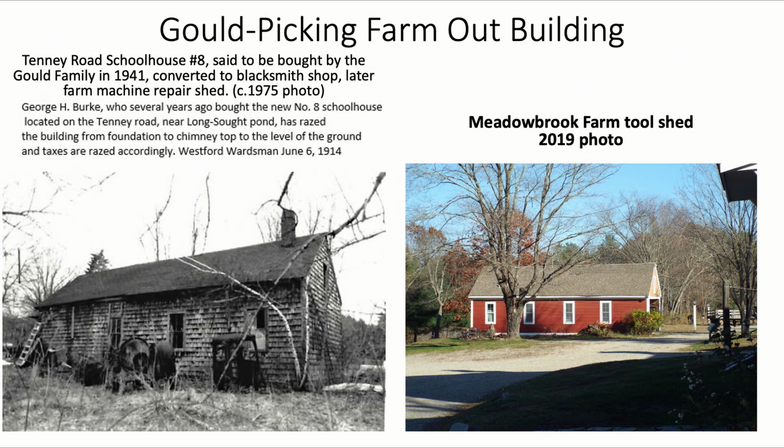First of all, here we are once again with the Tenney Road Schoolhouse number 8, said to be brought back to the Gould family in 1941 and converted to a blacksmith shop. While doing research, my friend Rich McLaughlin came across this article in the Westford Wardsman: George H. Burke, who several years ago bought the old number 8 schoolhouse located on Tenney Road near Long Sought For Pond, has raised the building from foundation to chimney top to the level of the ground, and taxes were raised accordingly. So apparently he tore the building down for tax purposes. So what's this building? Well, we'll get into that a little later.